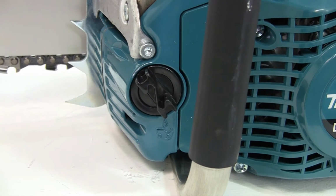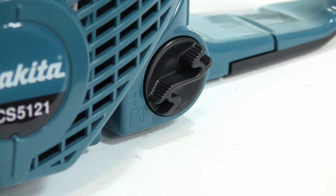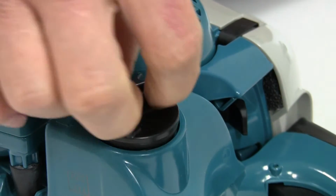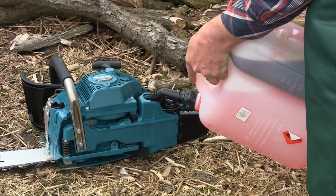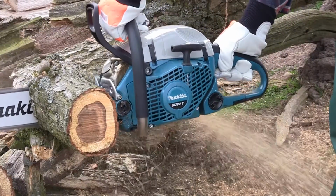Like the EA3201, both oil and fuel filler caps are designed for easy removal, and they shouldn't get jammed on, but you can use the universal wrench if necessary. The oil tank holds 270 millilitres and the fuel tank 470 millilitres, so you should get about half an hour of continuous working between fill-ups.